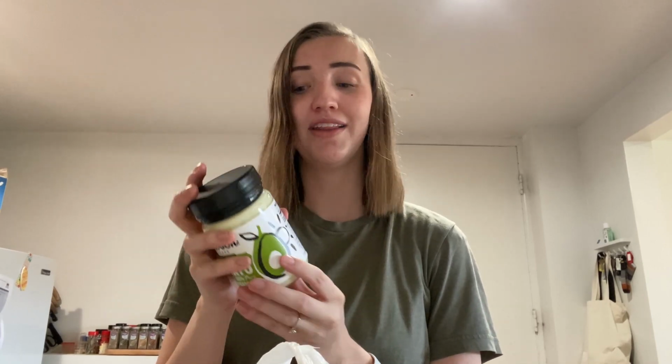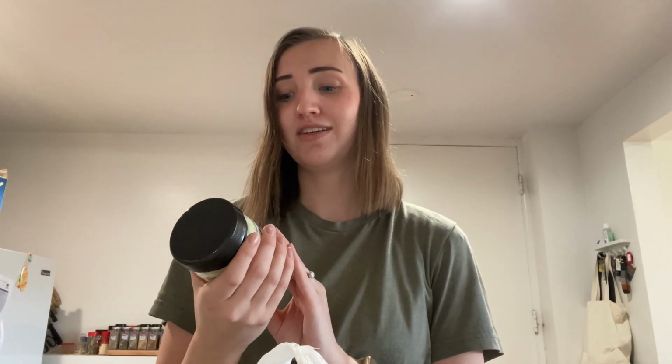So I splurged. This is the second time I've bought it, but this is some seed oil free mayo that we like. It's pretty expensive. I think this was like $5.75 for this little jar, so not my favorite to spend so much, but I would rather keep us healthy for longer, you know. Then I've got some minced garlic.